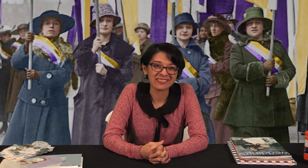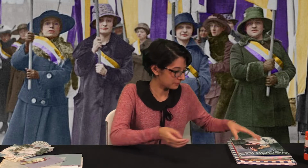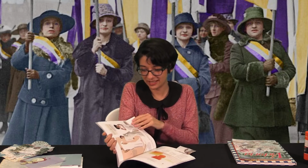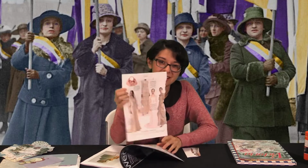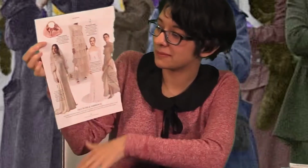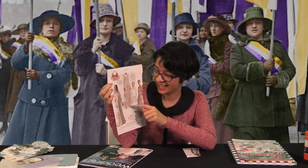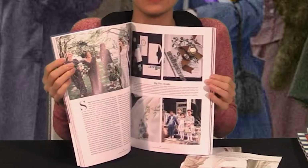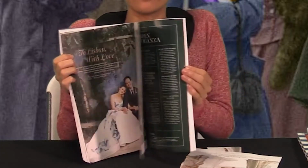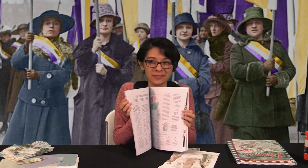So right away, when I think of the 1900s, I think of fancy dresses. So I grabbed this wedding magazine. And right here is a page, I tore it out, where we have all kinds of ladies in wedding dresses. This is good because we have a full body picture. So you would just go ahead and cut that out as best as you can. But in general, this magazine was nice to flip through. It has a lot of really fancy looking pictures. So that was what I was looking for in my first magazine.